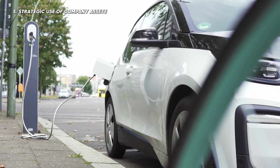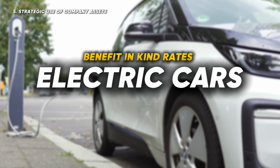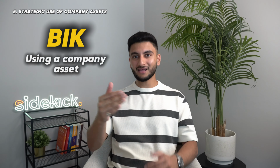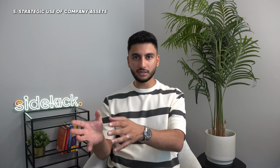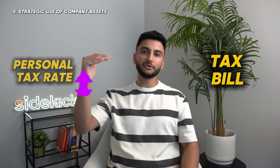The reason electric cars are a great use of this perk right now is because benefit in kind rates on electric cars is super low. Let me go into benefit in kind for a second. This is a tax that HMRC will place on you for using that company asset for personal use. So if it's something that has a high benefit in kind tax rate, it's probably not worth you buying it through the business and then using it personally, because yes, you'll save tax within the company, but you'll end up paying a higher rate of tax personally. So certain assets are not worthwhile doing through the business.